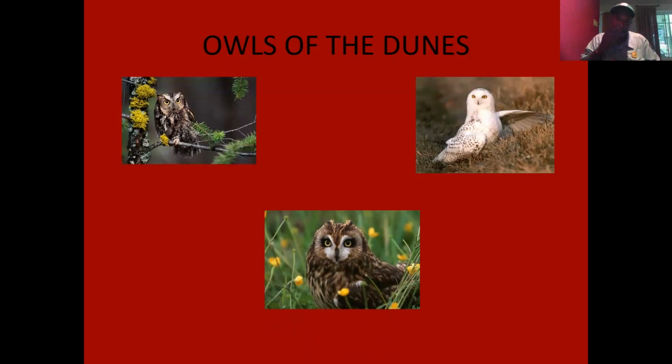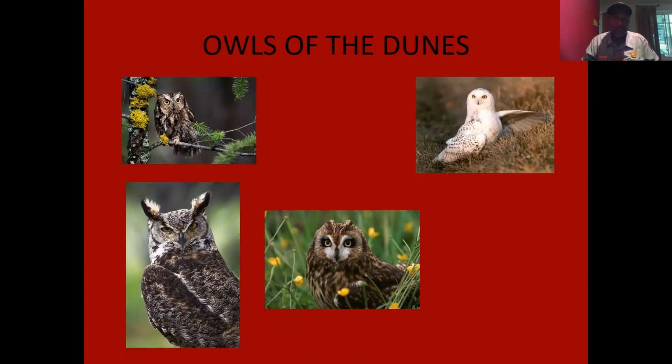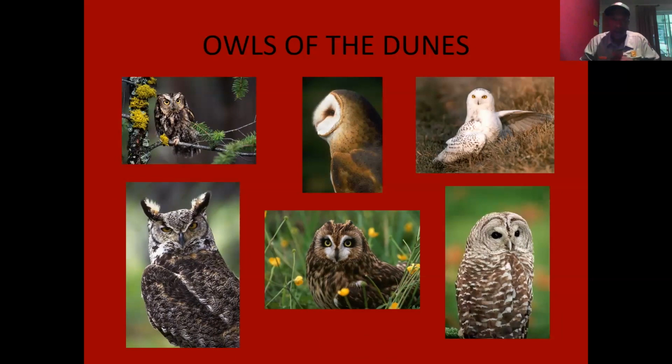Great horned owl, which I heard, was it last night or the night before in the backyard? Barn owl, and the barn owl is federally endangered. I believe it still is. And barred owl, and this is the barred owl, not barn, but barred owl. This is one of the most common. I see these a lot of times and hear them the most in the park.